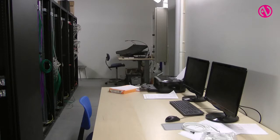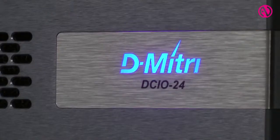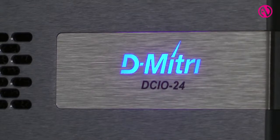So here we have a D-Mitri system, which is a complete, movable sound system with a lot of empty tracks where you can just play back sound to every speaker that you want. You have a complete matrix where you can send and route everything. That really fulfills the dream of being able to move waves and wind and sound and fish around the whole building.